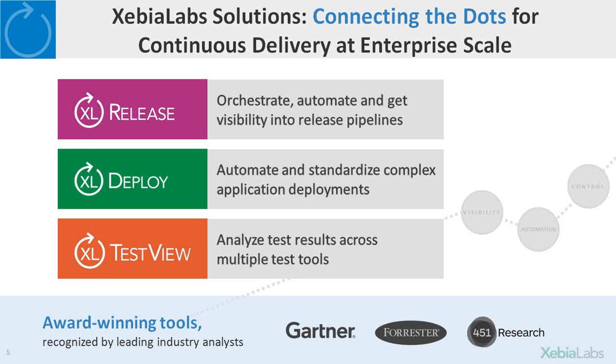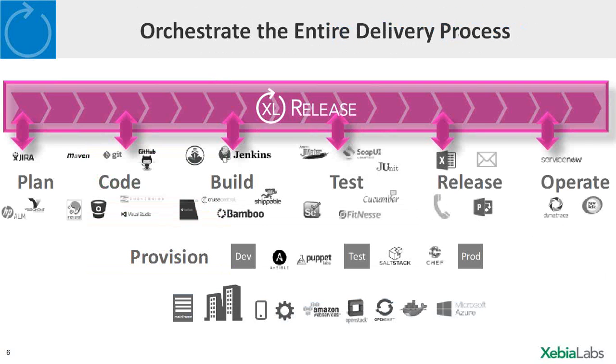But of course, the reality we see in a lot of enterprise organizations is that it's not all a greenfield environment. You have a lot of existing systems you have to deal with. You have a bunch of teams with a diversity of technologies that they're working with, the diversity of skill levels, experience of this kind of thing.